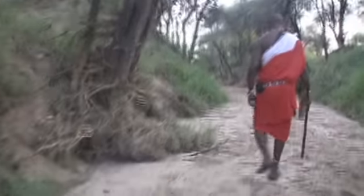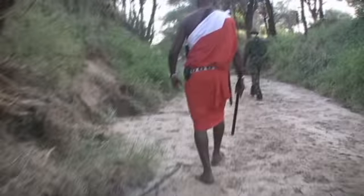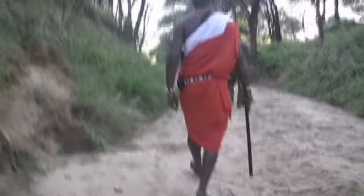It wasn't long until we made it to the dry riverbed. There were tracks all over the place, a perfect way to see what was around camp last night. Up first was a hyena track, one of my favorite animals.